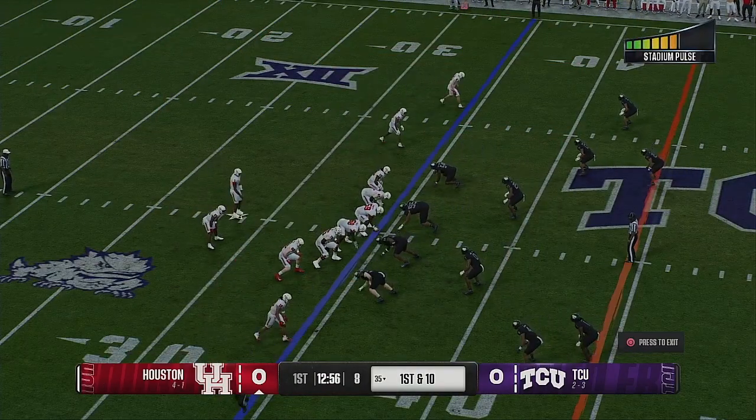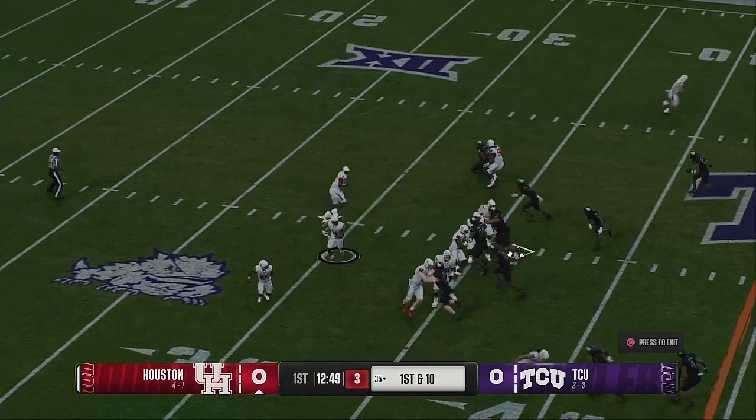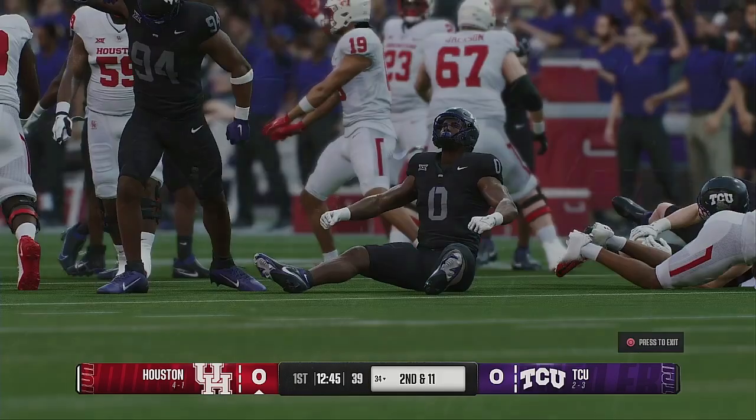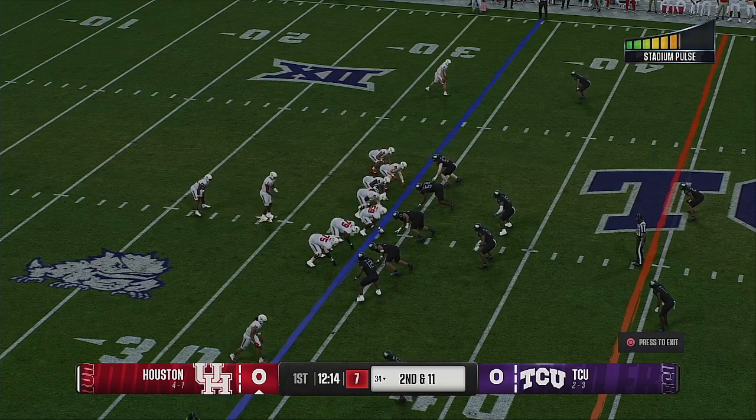The Cougars will snap it on first and 10. Motion from the offense. Touch pass on the jet sweep. He's brought down, but he went backwards after that completion, not the way they had it drawn up. Lost one on that last one. It's second and 11.